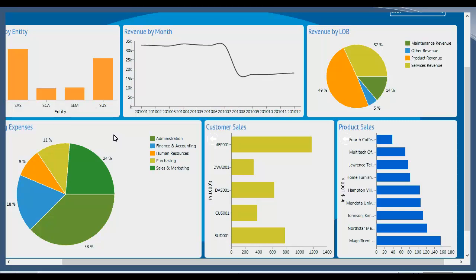They could appear right here, debt equity ratio or any of those ratios that you want to display right off the bat. Those could be available in a dashboard format too. So let me just go back here.